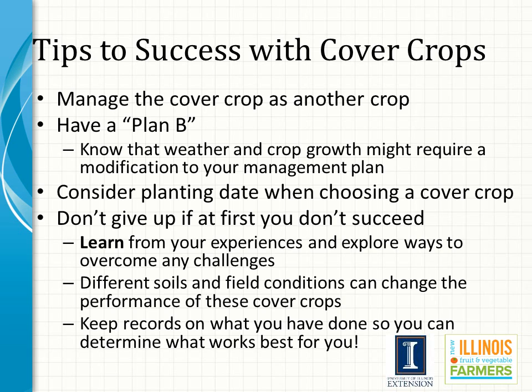So in the end, here are my tips to be successful with cover crops. First, manage a cover crop as another crop in order to get the best performance out of it. Then also know that the weather and environmental conditions can always change your plan, so have a backup plan, especially for spring termination. Always consider the planting date when choosing a cover crop, because as we discussed, the wrong planting date alone can lead to poor cover crop performance and frustration on your part as a grower.